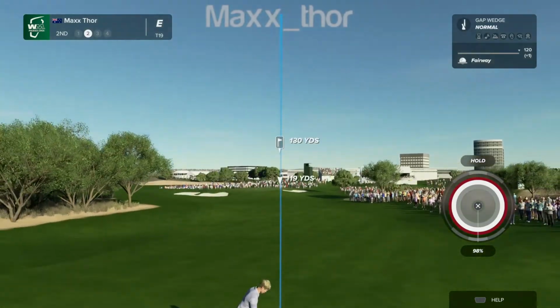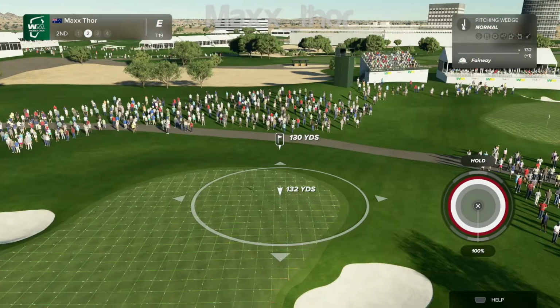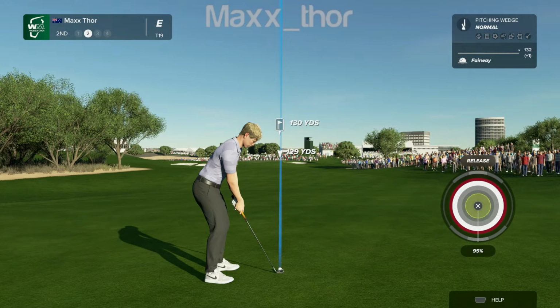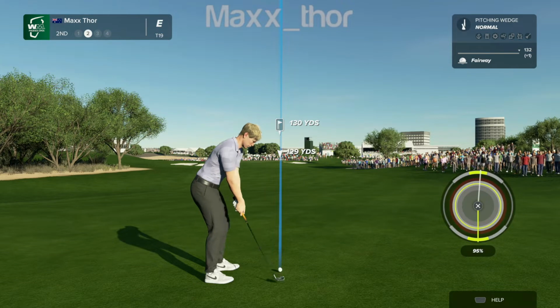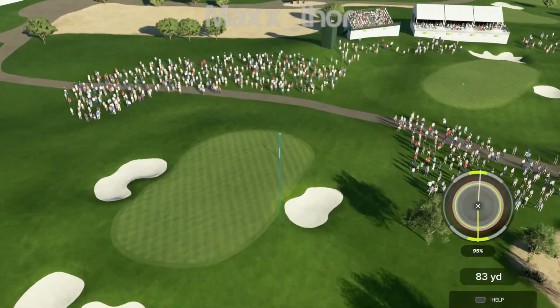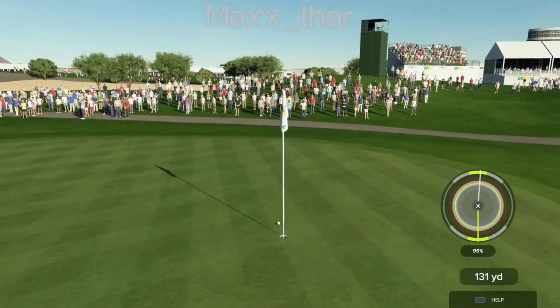And he's down there. Yeah, he's looking at maybe a little over 130 to the pin. Wow, that drive, incredible stuff. Over 300 yards. Chosen the pitching wedge here. Clubbing up, smart. Got to control it though. Let's see.